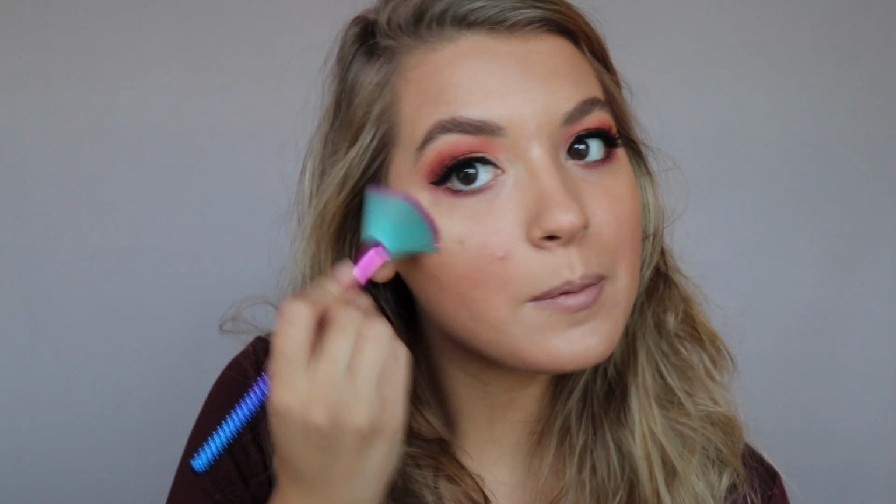But since we're being extra today and we're talking about products that we got in our Ipsy bag, I'm just going to use this little Nomad highlighter that I got a while back, take it on a fan brush, and go over my cheeks. So actually it's a really pretty highlighter. I kid you not, y'all, I've never been this glowy in my whole life.